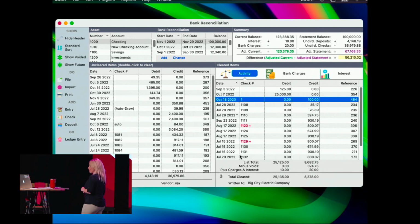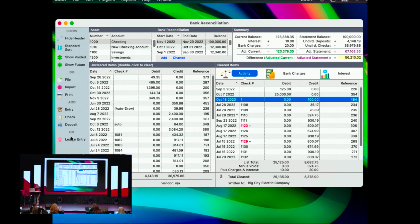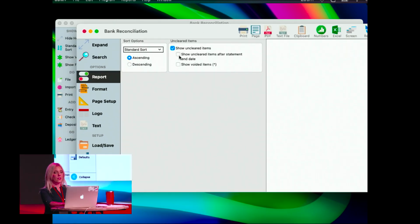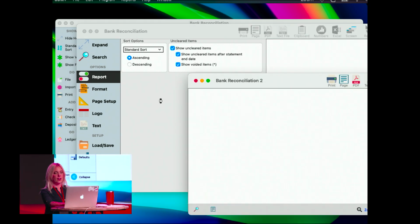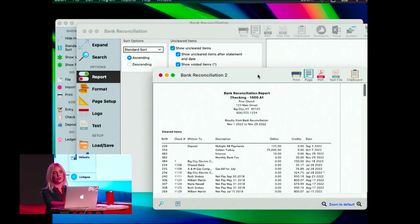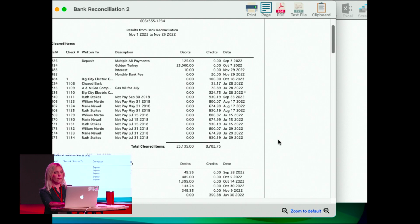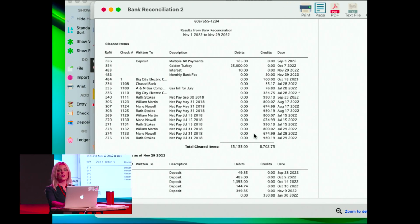So yeah, good question. You cannot technically add or print a trial balance or something that looks like the interest that you added. You can't do that from this window. But if you do click print, which brings us to this, you will see, if you want to show uncleared items, show voided, I do recommend putting those in there. You can see what you've added on here, but it won't have the ledger entry to it. It's just showing you that you've added it, because it'll list it right here. So you kind of get that list there.